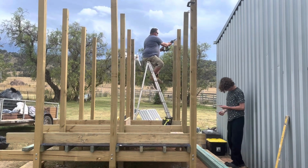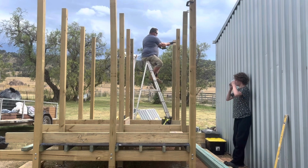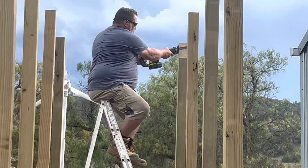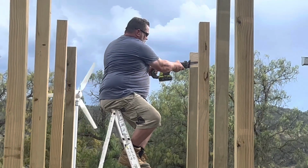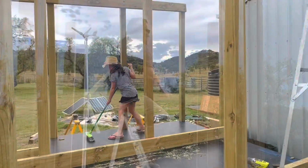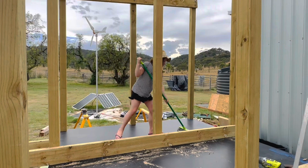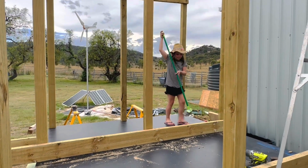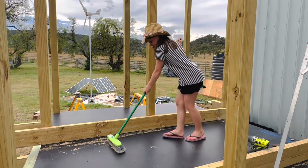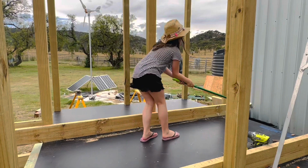And they're both wearing glasses so that none of the sawdust gets in their eyes. And Georgia helps by sweeping up all the sawdust. Okay, get all this side done now. Don't worry about around the tools, just all along there. Get all that off. Go right against that wood, pull it all along.